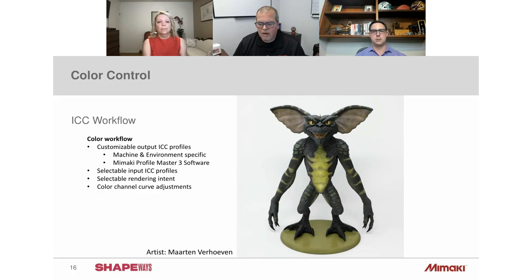Another amazing model by Martin Verhoeven. This was one that we did a while back and unfortunately it took us a while to get this to him because of the pandemic. We had some craziness, but that's finally in his hands and that's just an amazing Gremlin model. That one is probably about 8 inches tall, but that was printed on its back. And again, he comes off of the base and then lays down. So it was printed in two pieces.